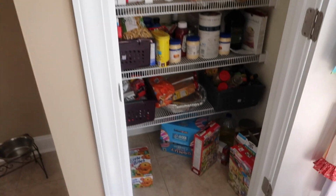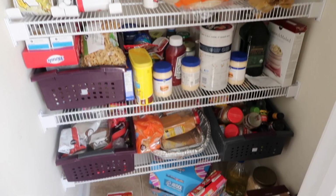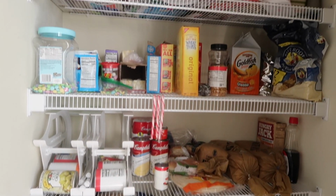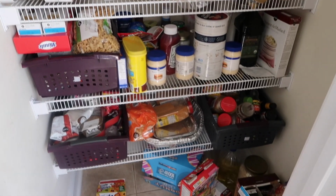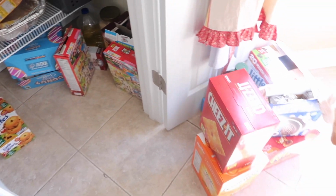But the main thing that needs to be cleaned, decluttered, and organized is our pantry. And I'm honestly scared to show you guys because it looks that bad. It's real bad. So here is our pantry. I'm just gonna do a little overview, guys. I feel like I've done this video 3 or 4 times for you guys and it's just not doing good. Then we have stuff spilling out here. We have this stuff. All of it needs to go into the pantry.